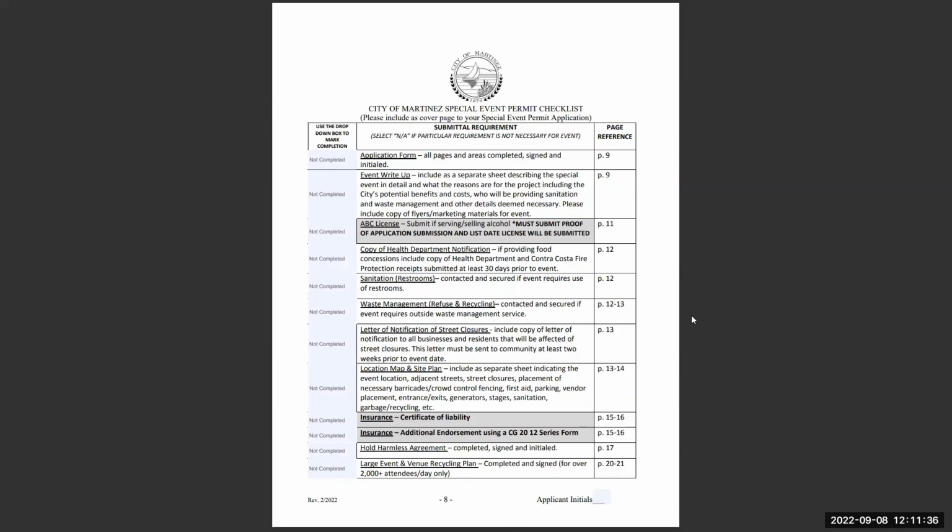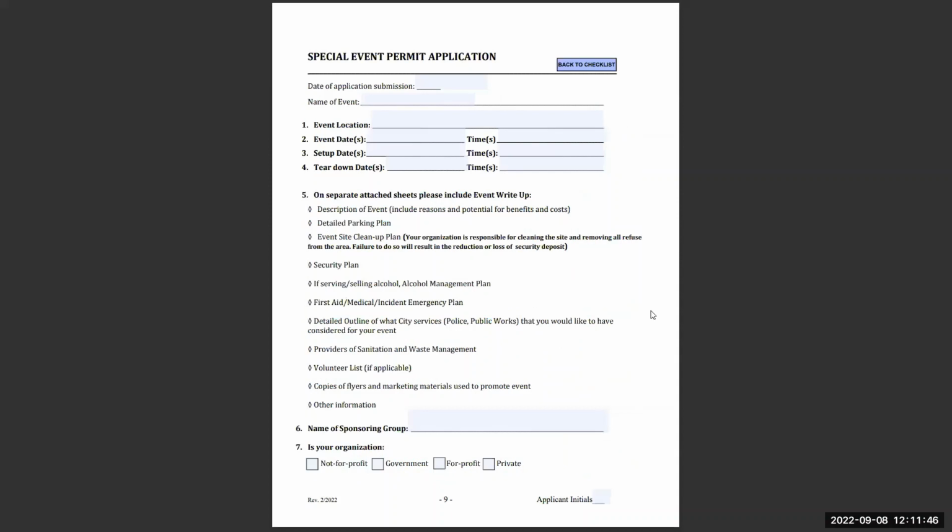Okay, so here's a little detailed list of everything that we require for the special event permit. This is all clickable, so if you want to go locate these specific items, you can get more information on those. So again, on the first page, you'll just need to detail the location of the event, dates, what time you'll be setting up and tearing down. And then there's also a detailed list of everything that will need to be included in the event write-up. Again, this is just to give city staff a better idea of what the event entails.